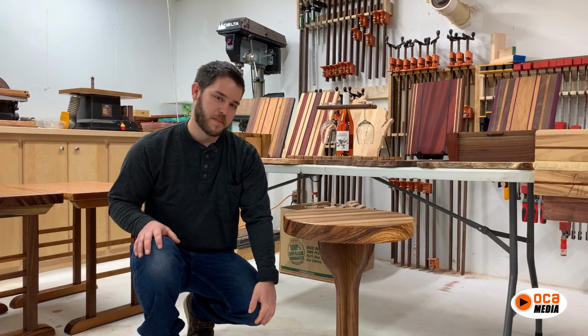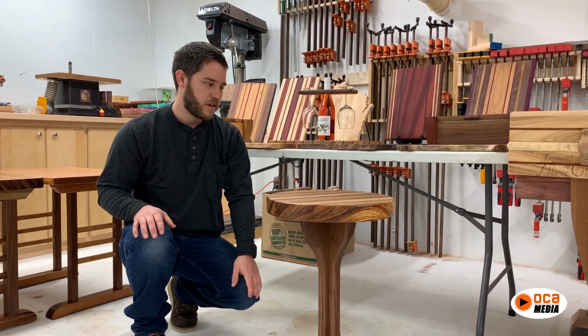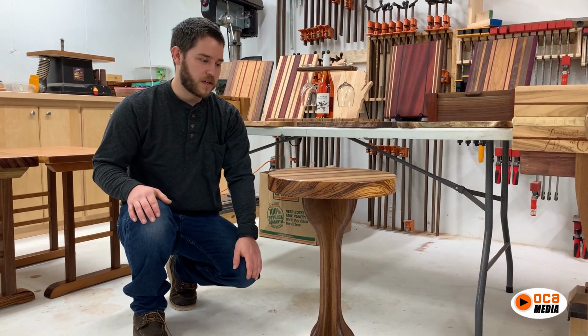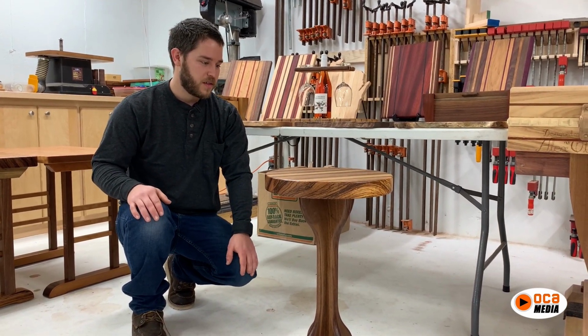And I call this my pedestal table. It's perfect for next to a chair. It doesn't hold too much. Doesn't take up too much space, but it can hold a cell phone, coffee, TV remote.